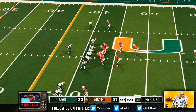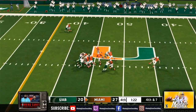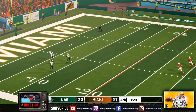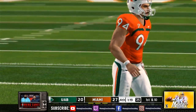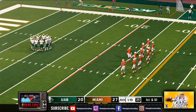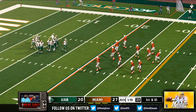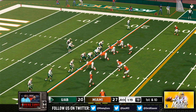Before you start to blame the offensive line, really give this defense some credit. They just did a great job. He gets it away, and this is a really nice punt. So this one goes into the end zone, and that'll be a touchback. Both teams realize that when the ball is snapped, we're one play away from a very different ball game. They come out on an empty backfield.